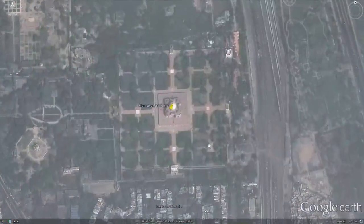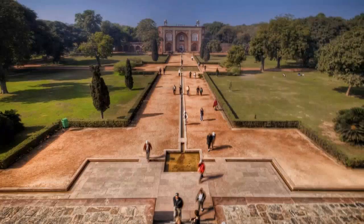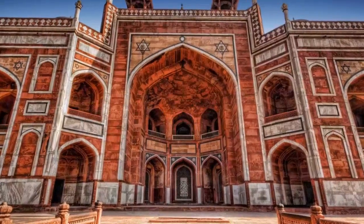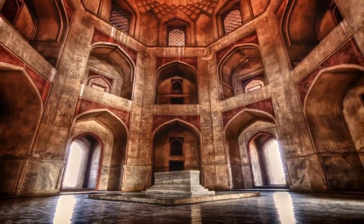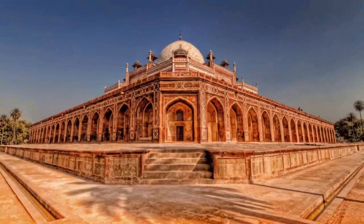My next stop was Humayun's tomb. This 16th century tomb is also a UNESCO World Heritage Site. It's built on a 30-acre Persian-style garden called Charbagh, literally four gardens, and at the time was the largest of its kind built in this part of the world. The tomb of the second Mughal emperor is on the upper floor of this structure. To truly take in this location takes a couple of hours.